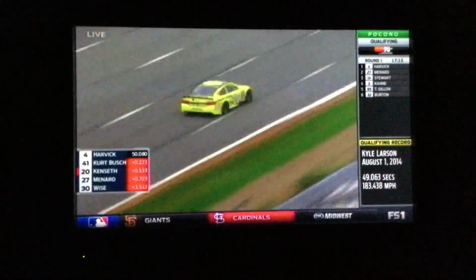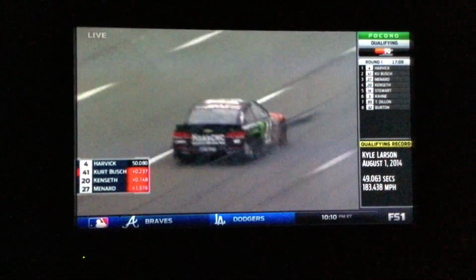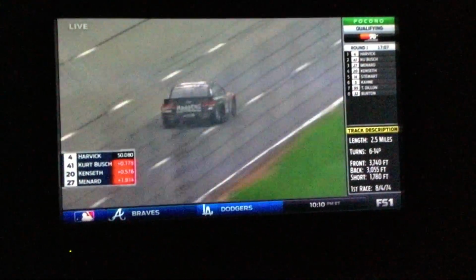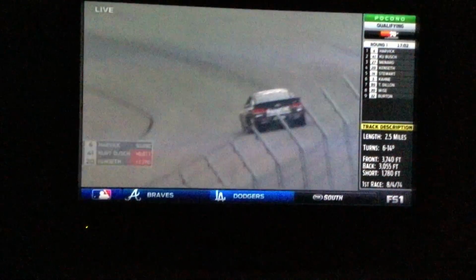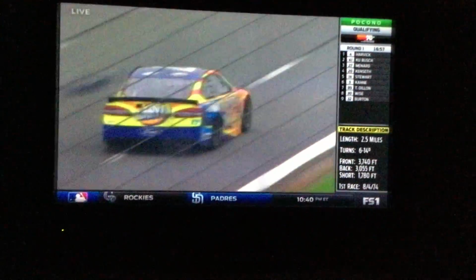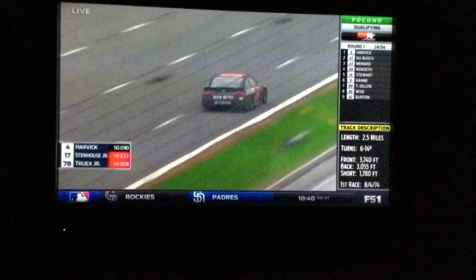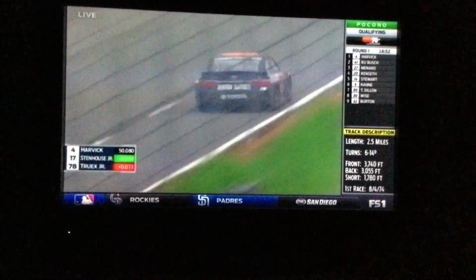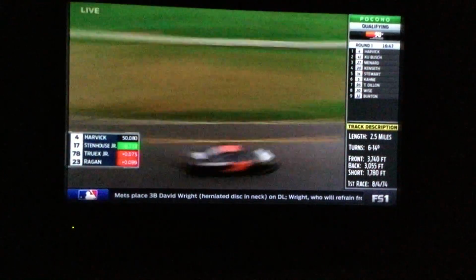Jeff Burton, 54.9. The guys that had not made a run in practice, as we documented. 50.6 for Matt. Kurt Busch, 50.3. It's really easy to underestimate the grip level when you've not been out there, how hard you've got to push. Anybody that goes out right now has got to be a little bit cautious. You just don't know for sure what shape the track's in.